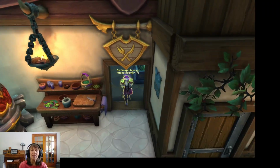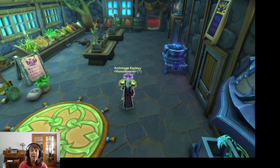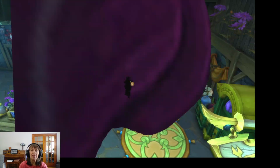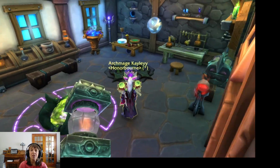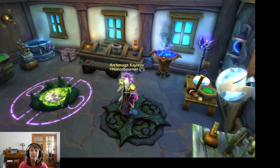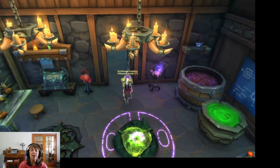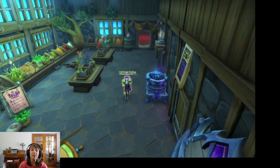So this is my workspace for all my professions, which is tailoring, alchemy, enchanting, and inscription. So I made in here, I made a lab. So just a typical laboratory, do all my experiments with all my herbs and all my gathering professions. So that's this room. And we'll shut that and we'll move on over here.